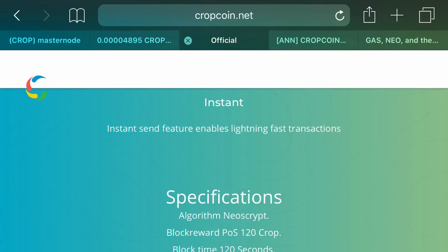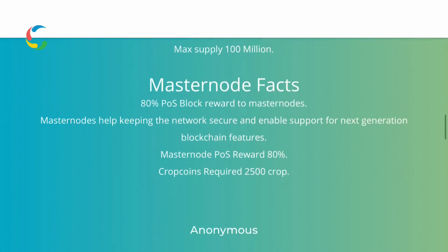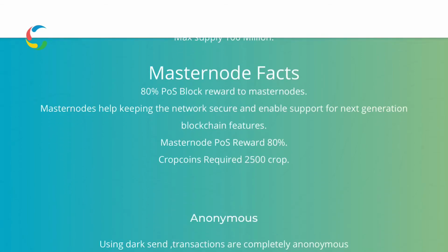But I just found a bunch of articles that were talking about that, and that got me a little bit wary about investing in anything that's on the Neo network, right? So, 80% proof of stake block reward for the masternode. The masternode helps keep the network secure, as well as the masternode POS reward is 80%.